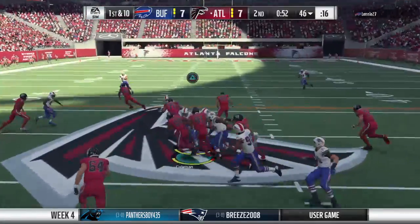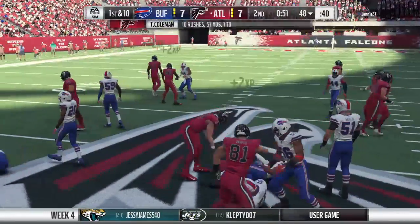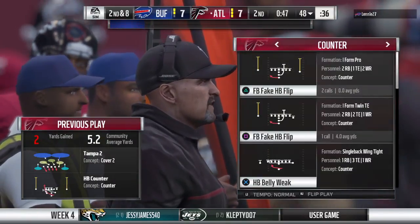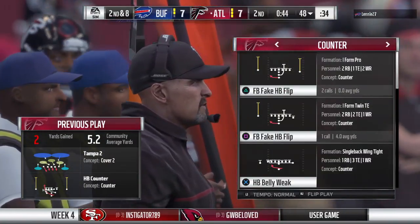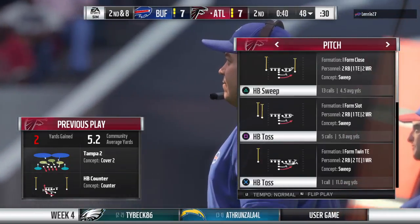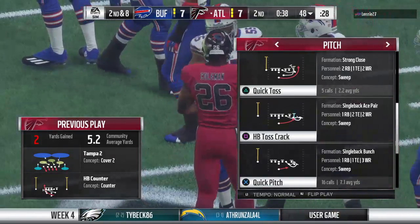They begin the drive with Coleman. 2 yards on the carry there. It'll be second down. Not a big run on the first play of the drive, but that doesn't necessarily mean it was a bad play. Sometimes you're just trying to settle in, get your guys a little bit of contact, and get things moving.